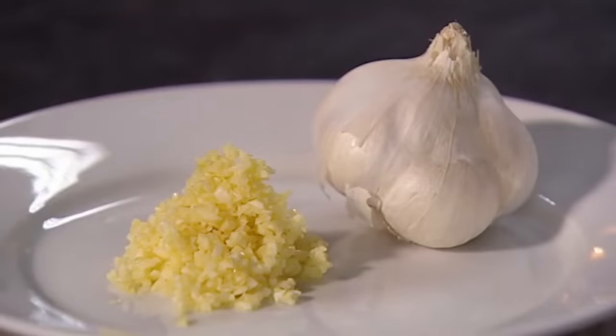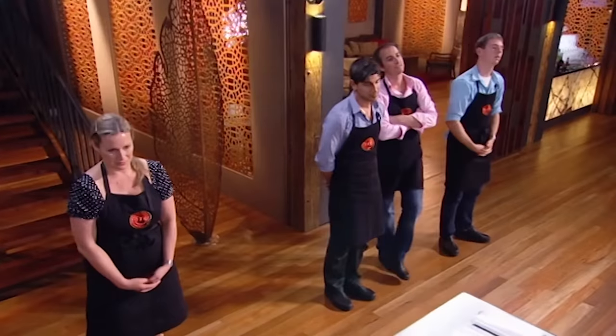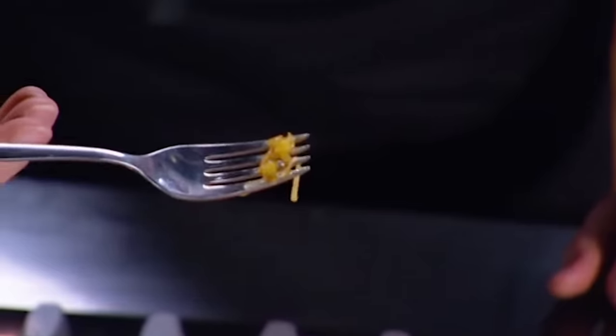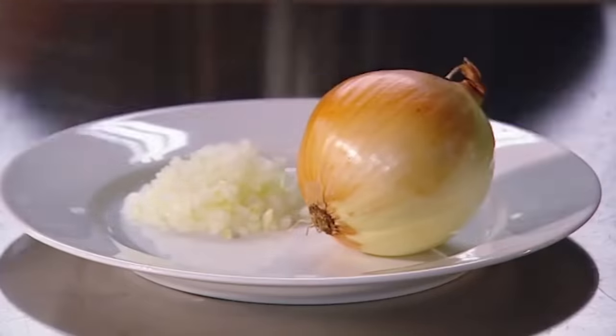I'm gonna say garlic. For just a split second, I second-guess myself after naming the ingredient. And if it's wrong, it's too late. Garlic is in the bouillabaisse. No good French cooking would be the same without copious amounts of garlic. Well done. Name the ingredient. Onion. There are onions in the bouillabaisse. Well done. You've named 12 ingredients out of 24.